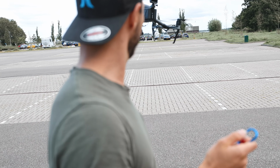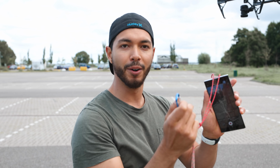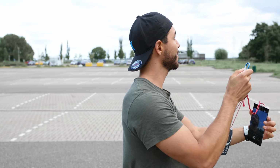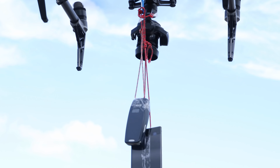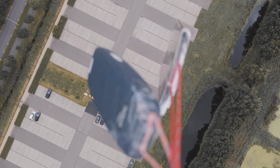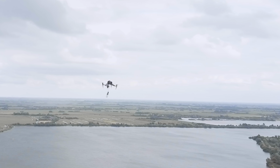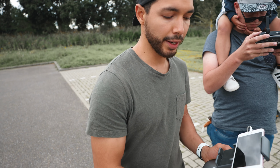Shooting? Okay guys, here we have the Inspire 2 ready to go up. We have both phones. The phones are recording just in case the phone survives the drop. And here we go. Go up. You can see right here, guys, both phones in the screen, hanging. It looks amazing. Look at this shot.